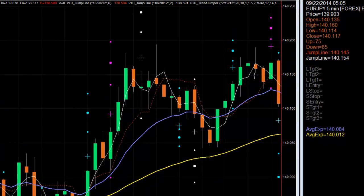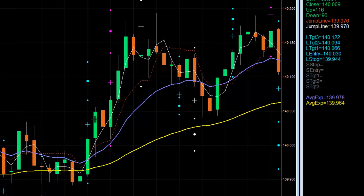This dotted line here, that's called the jump line. It's a very powerful indicator. It tells us momentum. It gives us near-term support and resistance levels that we could trade off of. And it also tells us the direction of the trade. When you get a trade setup that's above the bar, like in this case here, it means you're going long.